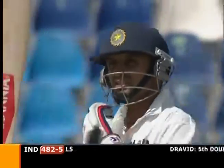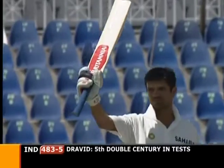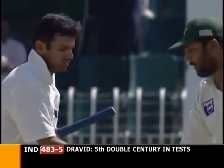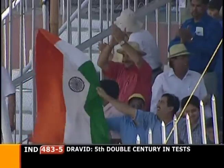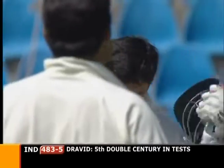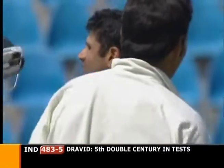Wonderful innings, a fantastic innings. Only the third Indian to score a double century against Pakistan. Virender Sehwag, of course, he went on to get 300 as well. Gaekwad and now Dravid. And the other doubles that he's got, I recall the one in Adelaide. That was a match-winning performance, but not a series-winning performance. This just might be the latter.